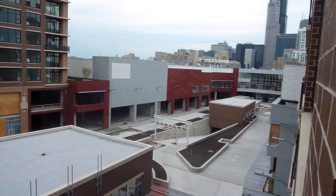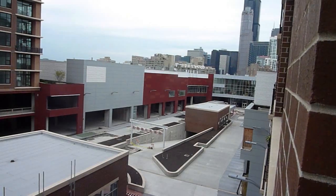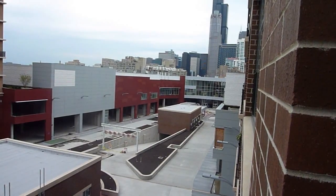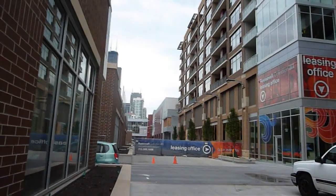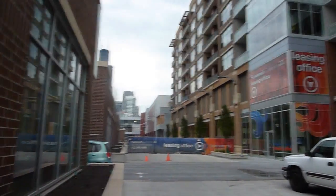Here you can also see, looking around to the northern end, the way that the retail space wraps around in a U shape. I believe that up here near the bend of the U is where the Karasotes Theater is going to be. The Karasotes Theater is going to open up in November. Is that what you said? Around Thanksgiving? Thanksgiving. So just in time for all those Oscar contenders.